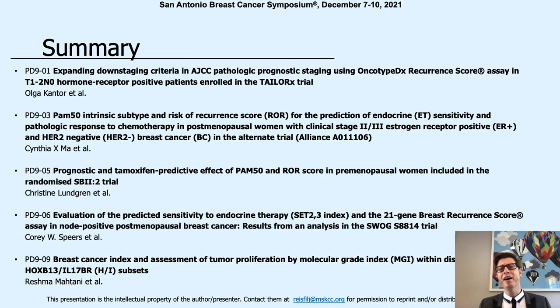And in this session, we're up for a treat, actually, because we have 5 excellent posters that relate to these signatures. Poster 1, that will be presented by Dr. Olga Kanter, focuses on Oncotype DX. Posters 3, presented by Dr. Ma, and poster 5 by Dr. Lundgren, focus on PAM50 subtyping and risk of recurrence, ROR. Poster 6 focuses on the SET23 index. That's slightly different. It's a combinatorial index, and also Oncotype DX results. And poster 9 focuses on the breast cancer index, but the 2 different components, the molecular grade index and the HOXB13 IL-7BR ratios.